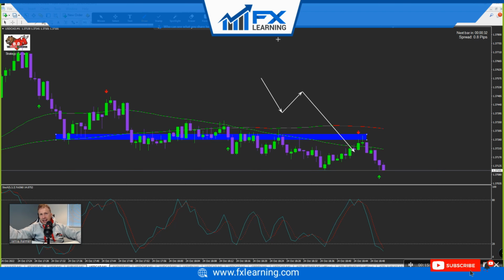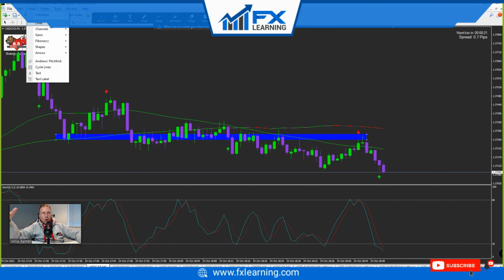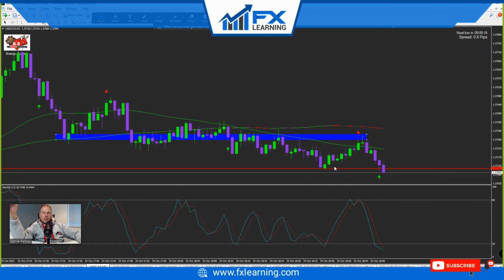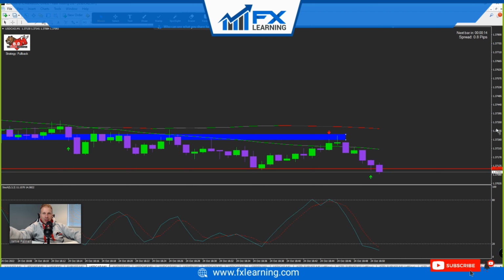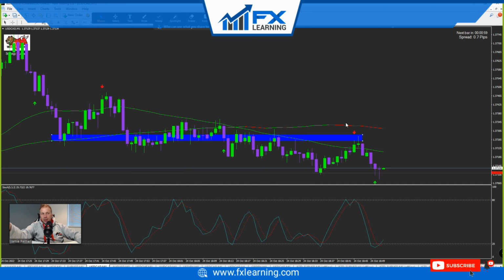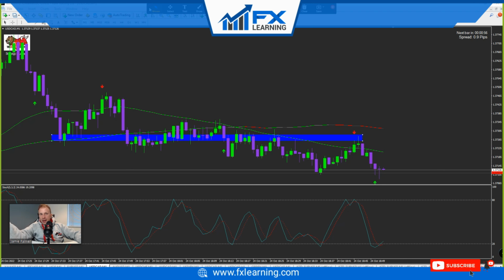Okay, so this is how you can always tell if your analysis is right. I'm just going to put a little line just here. You see how we just broke the previous low. If you zoom in now, you can see how we just broke the previous low. So this did exactly what I expected it to do. It was a downtrend. It was a pullback. It was a downtrend, okay?